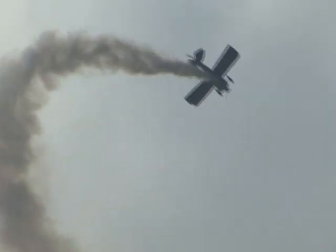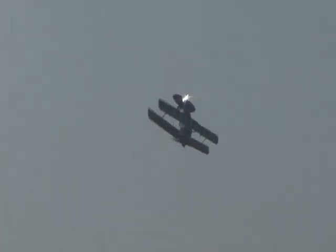Now Jason's going to go up. This time he's not torquing, he's pushing over the top, going back down. Power on, flat spin, folks. A couple turns for the flat spin, Jason recovers.